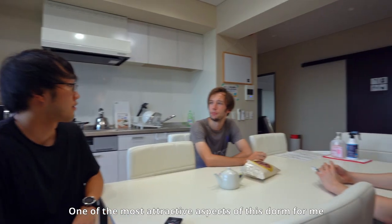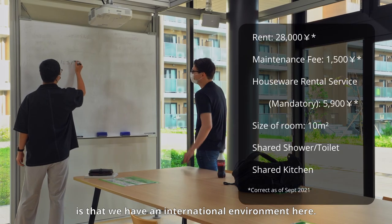One of the most attractive aspects of this dorm for me is that we have an international environment here.